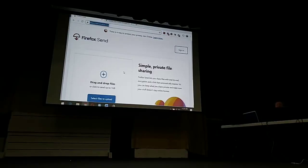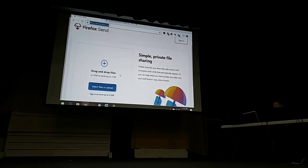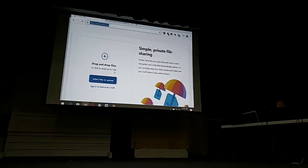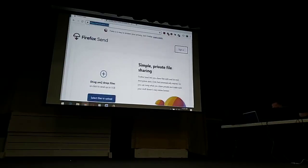There are many ways of doing this already. Some people use Google Drive, OneDrive, or Dropbox. This is a really cool thing: Firefox Send. You can send up to 1 gigabyte just by dragging my file to this. It uploads it to the server, sends it to him, then erases it. It has no idea who I am or who he is, it just sends it.